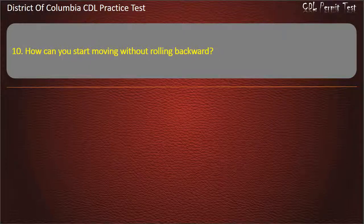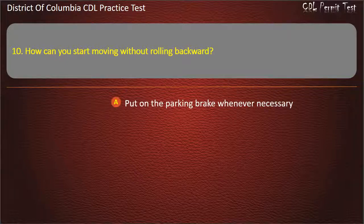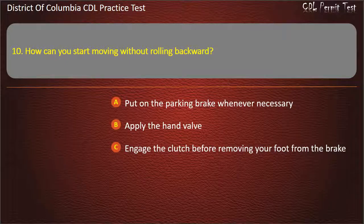Question 10. How can you start moving without rolling backward? Put on the parking brake whenever necessary. Apply the hand valve. Engage the clutch before removing your foot from the brake. All of the above. Answer. All of the above.